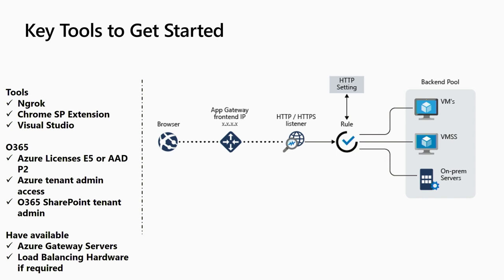And then have available some servers for your Azure gateways. Make sure you have some load balancing hardware on the back end, because our particular application didn't have any load balancing, so we injected F5 as our load balancer to make sure that we could scale, because one of the things that we wanted to do was really focus on performance, and that is a big key for users.